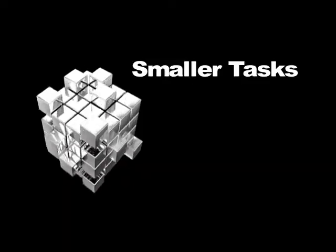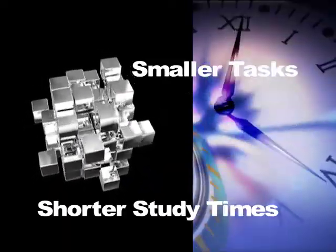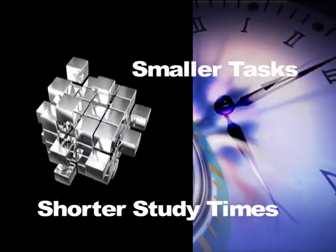Answer your phone, check email, check IM, and then get back to studying. So breaking it up. I try to get them to break it into more measurable blocks of time, smaller tasks, maybe do 5 problems and just do them over a couple of days, break it up. And they usually can live with that. Smaller tasks, shorter study times, both help you maintain your focus.